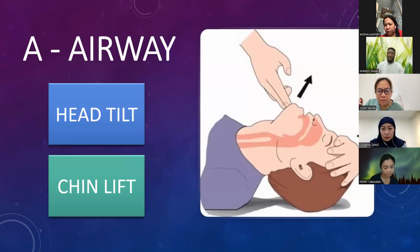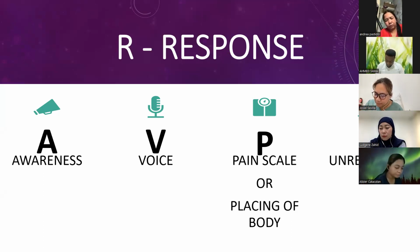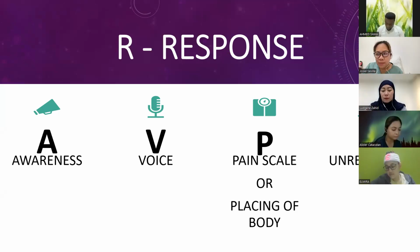Airway. Okay, we don't have the letter S here yet. Letter S is send someone for help. If you're in public and there are a lot of people, you just have to identify one person who can help you. Hey, you in the white shirt, please call 998, get an AED, and come back.